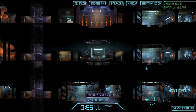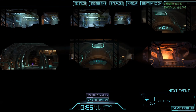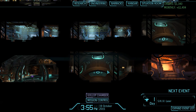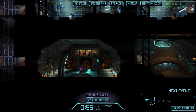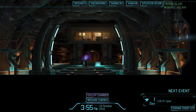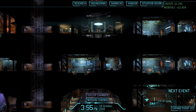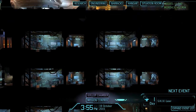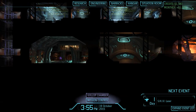It's actually kind of neat that I can just take a look around, because this is the hyperwave relay. This is the gallop chamber right here. It's kind of neat. I like this attention to detail. This is my workshops, a weird formation of workshops. And that's the thermal generator that you saw before.